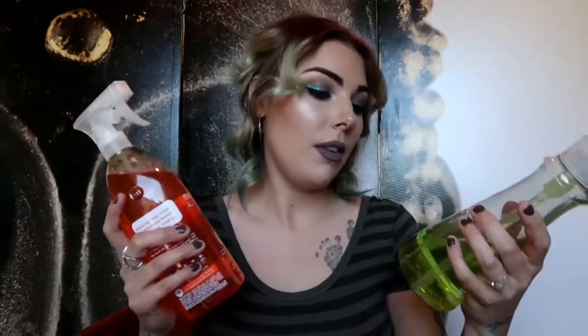I clean my showers with it, I clean the bathtubs, I clean the toilets, I clean the sink, the counters, the table, anything you can think of, I clean with this, and it works amazing. So if you're looking for really good cleaners, they have all kinds of stuff. They have the dish soap, obviously, which works amazing too, and I love it. And this one's the lime and sea salt.